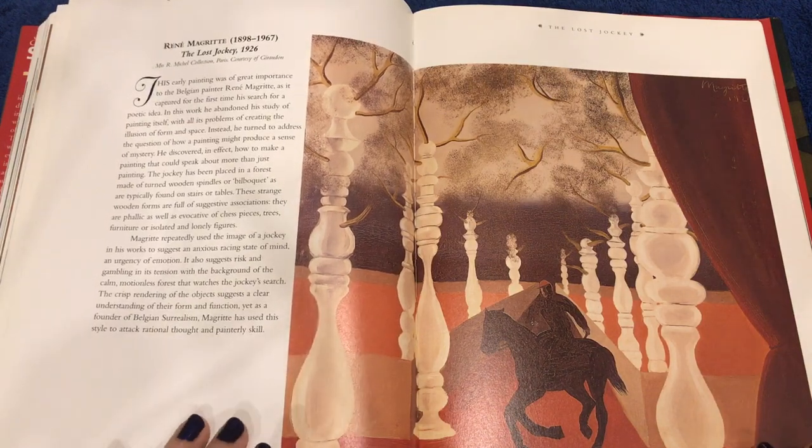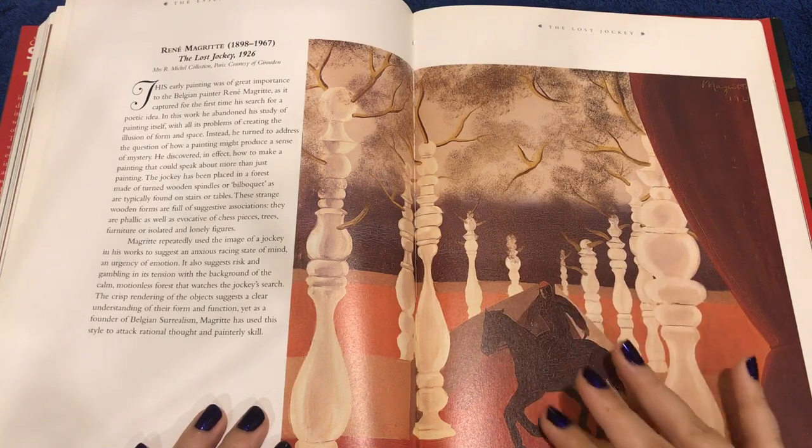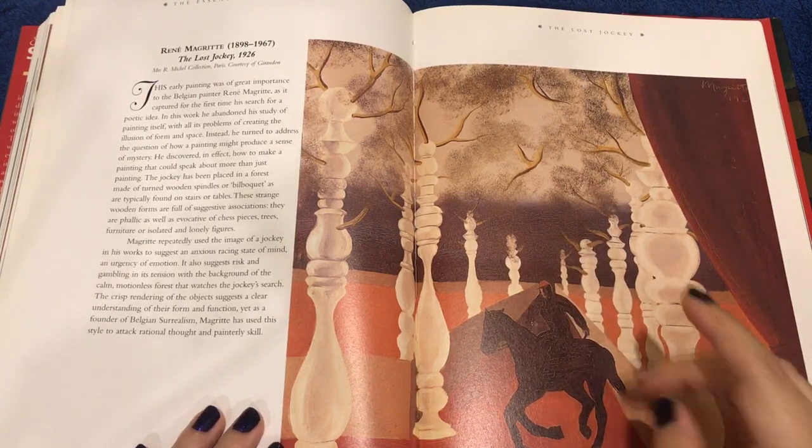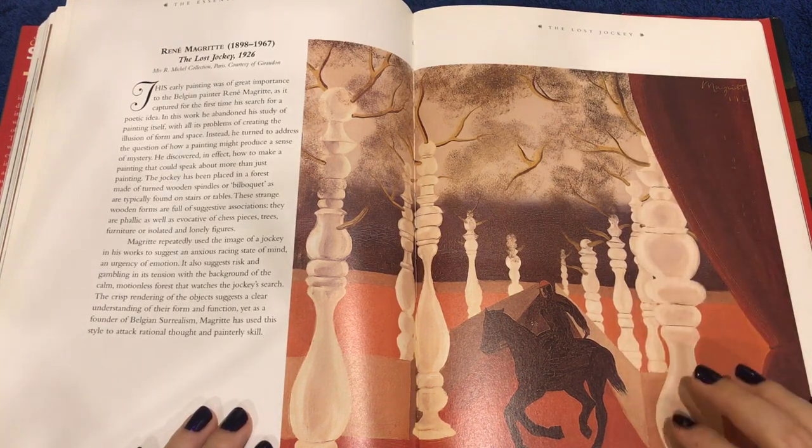Magritte. I also love Magritte. This is The Lost Jockey from 1926. Let's see what they have to say about this one.